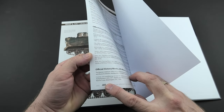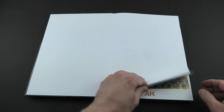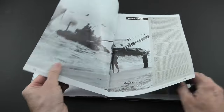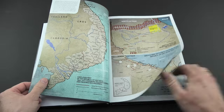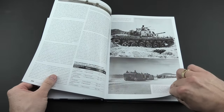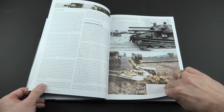So, English text, 245 pages and hardcover. Lovely. You will find here well-known but also less-known vehicles in about 200 historical photos and additionally over 170 color profiles. From the modeling point of view, this is a treasure chest with hundreds of inspirations for our models.